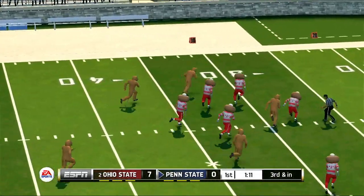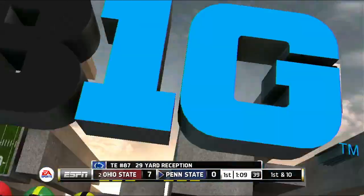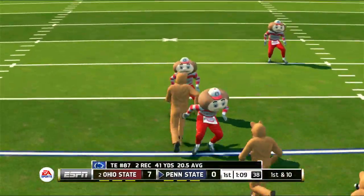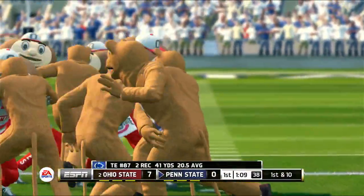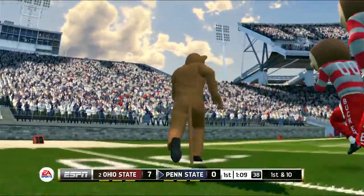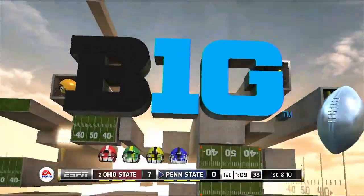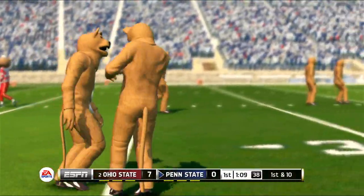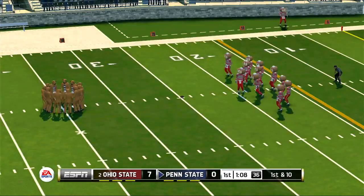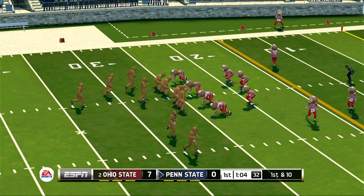Gets it. He's in space. He's at the 30, and they push him out around the 25-yard line. It's really difficult to cover somebody this fast. You can't stay with him in one-on-one coverage. And even when you double-team him, he still has the speed to beat you. You just have to hope that the timing is off between him and his quarterback. From the 25-yard line, first down.